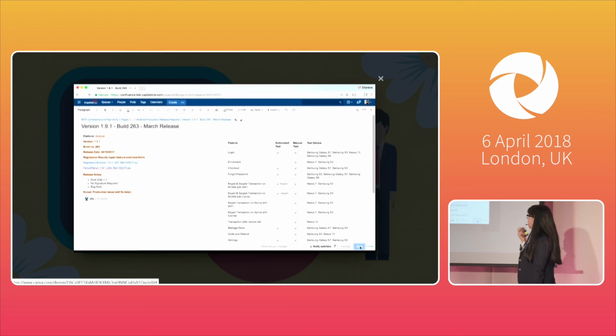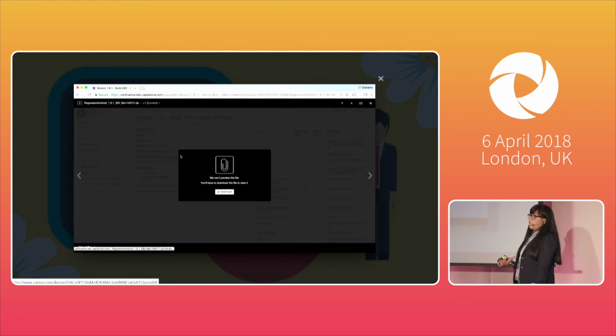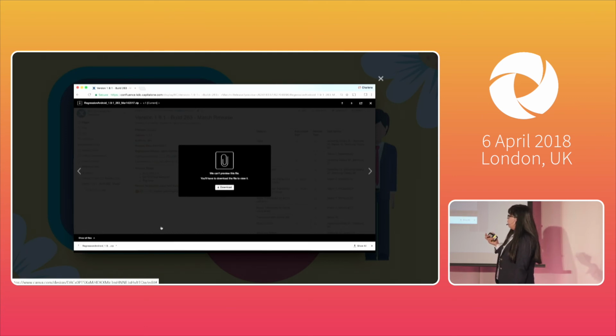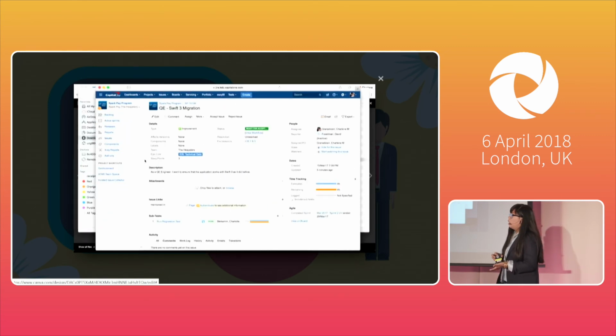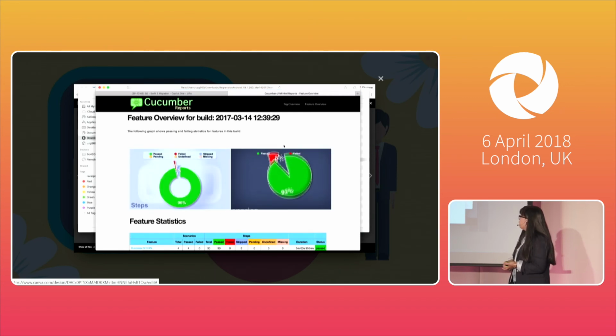And then saving. And then just to see our automation results, you have to download the file. I know we can put this on Jenkins, but our product manager really didn't care to go into Jenkins. So they'd have to download it and wait for it to download and then open it up, wait for it to open up again. And then they have to go in and look at the feature overview just to see our automation test cases. So this is the results.